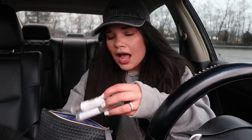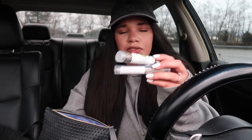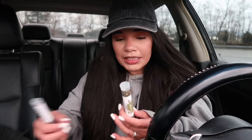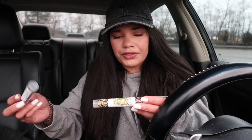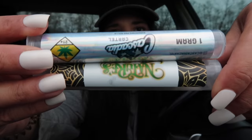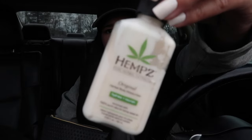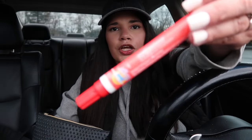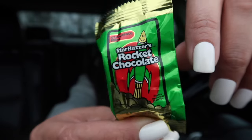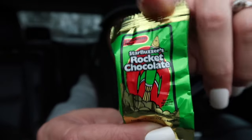And then right on top, I've got two joints, both sativa. I just went to the weed shop. That's why these are in here. Honestly, who am I kidding? I usually always have some type of cannabis in my purse. Again, both sativa. I got tangerine cookies and pineapple Fanta. I've got hemp lotion, Tide to Go pen, chocolate rockets, a life essential. I rave about these all the time.